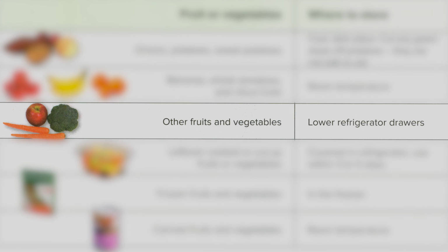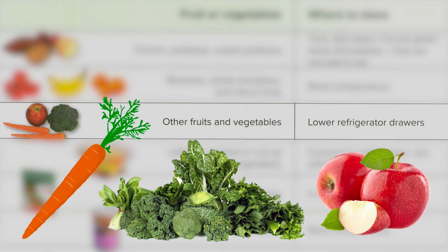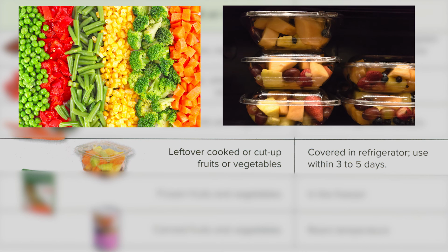Other fruits and vegetables can be stored in the lower refrigerator drawers, as well as any leftover cooked, cut up fruits or vegetables. These we want to make sure that we do cover them or store them in a container. We want to make sure that we use these within 3 to 5 days. These will be stored in a covered container in the refrigerator.